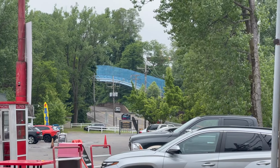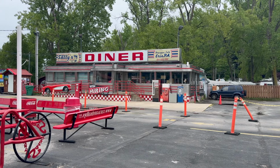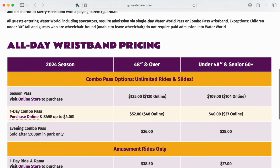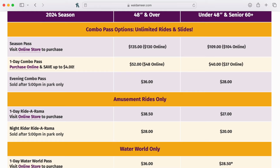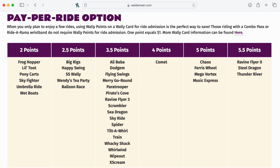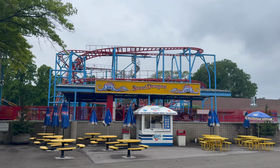Let's talk about our ticket options, and there was a good reason we were stalling for time while having some delicious food at Sara's Diner. Waldameer offers a reduced after 5 PM admission ticket. There's all kinds of admission options here, you really are spoilt for choice. You can buy combination tickets for both the rides park and the water park. You can also buy just the water park or just the rides park separately. And you can pay per ride, with rides costing between $2 and $5.50, and that way admission is free. We went for the after 5 PM rides only wristband, which was $28.